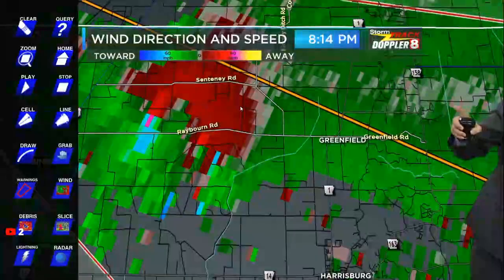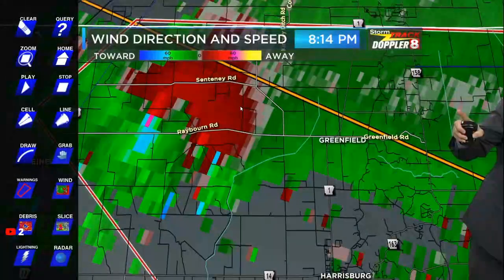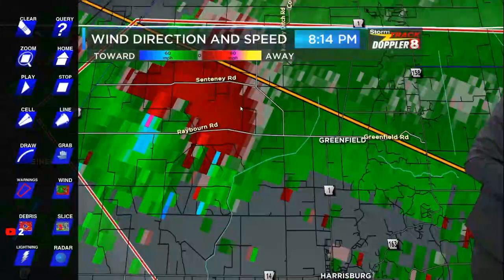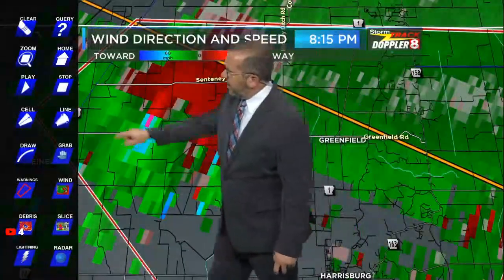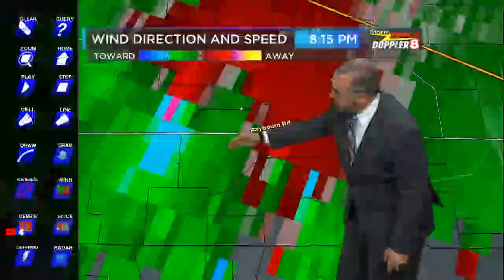Tornado on the ground west of Greenfield right now. There is a tornado on the ground, west of Greenfield, guys. This is coming from a train spotter: tornado with debris between Waldenburg and Harrisburg right now. So this is on the ground. Guys, this is on the ground right now, and I'm going to zoom all the way in on this. This is crossing Rayburn Road right now, and yes, it's moving down to the southeast.